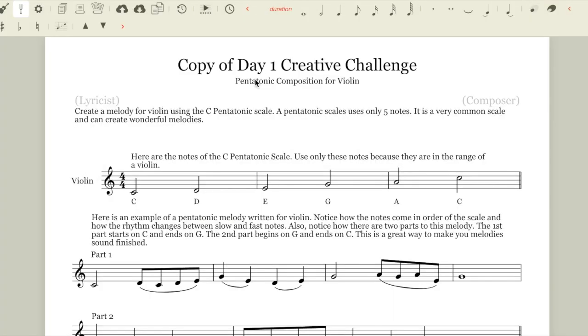Here's day one's creative challenge. Every day of Composition Camp, we're going to have a creativity challenge to challenge you to explore different ways of making music. Today's creativity challenge is going to help you explore different ways of making melodies. One of the things we have to do when we're making a melody is we have to be able to choose which notes we are going to use.